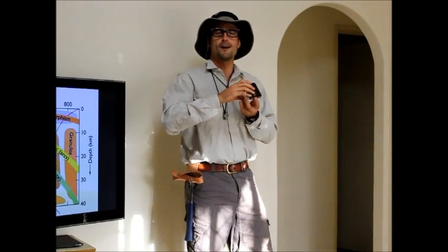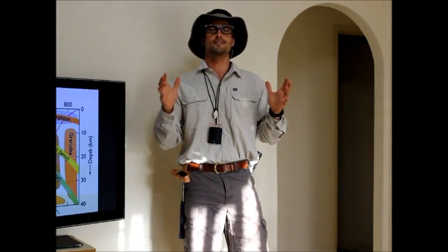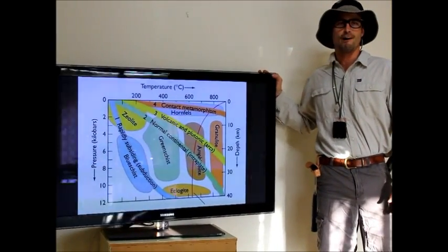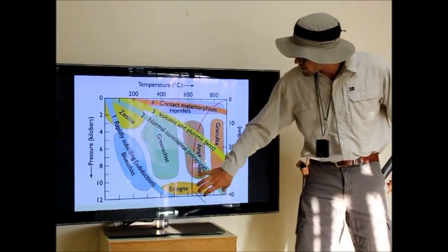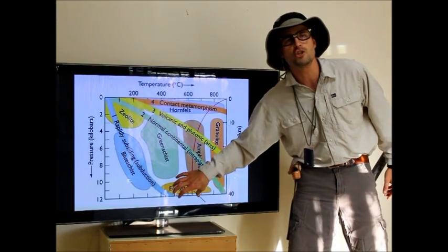Oh, there we are, back in the lab to discuss these fascinating eclogites. So what makes these eclogites so special? As you can see in this little diagram we knocked up earlier, it's temperature on the top, pressure down the side, and as you can see the eclogites sit down here in the high pressure, high temperature regime.